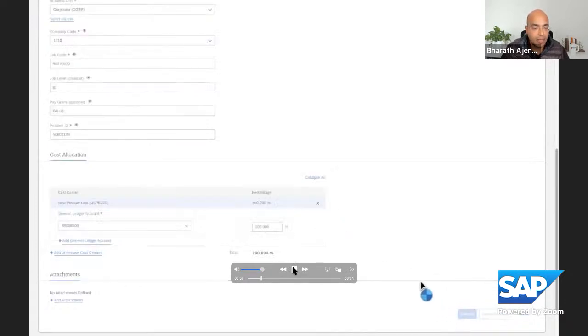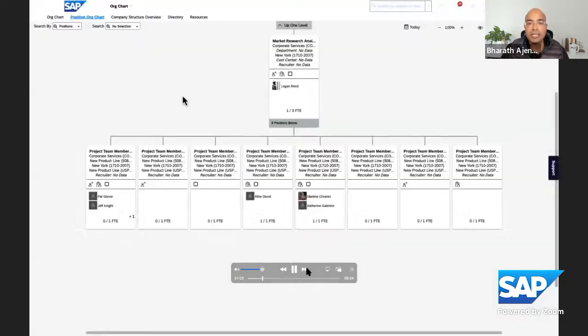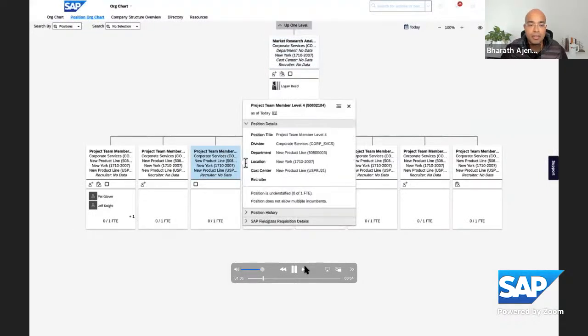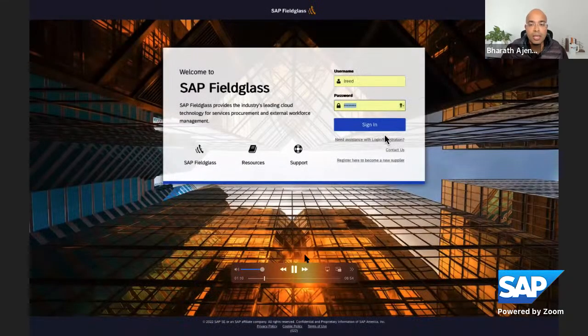So again, this is a requisition. Having a cost object or a cost center is mandatory. Again, here the job requisition has been created, and once it is created, it has to go through the typical approval process. At the same time, in SuccessFactors, you will know the state of this requisition, because since you created it, you want to know where it is, whether it is approved or rejected. So right now it's pending approval.